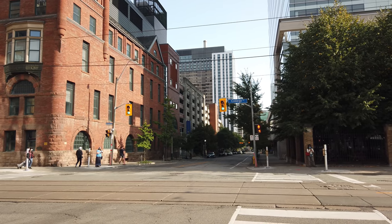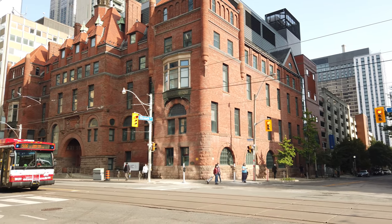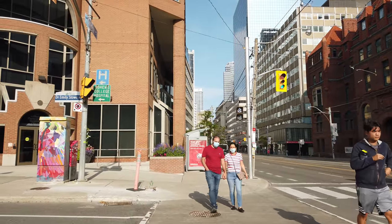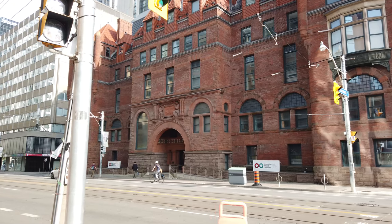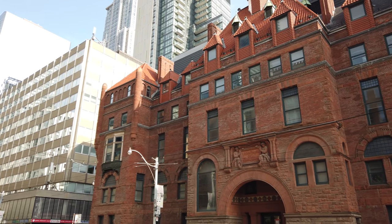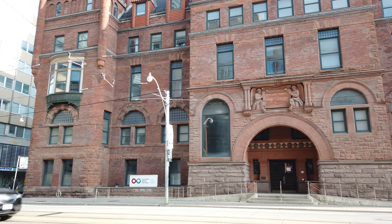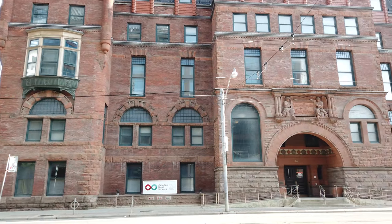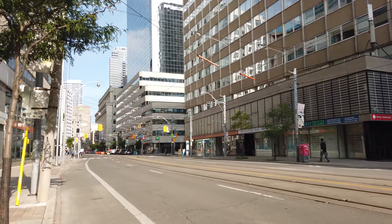This area is sort of known as the Hospital District, just south of here. That's Elizabeth Street. Canadian Blood Services. And what looks to be the old Victoria Hospital for Sick Children. There's probably a plaque over there that tells you a bit more about the building. Usually when there's historical properties, you'll find that if you look hard enough.